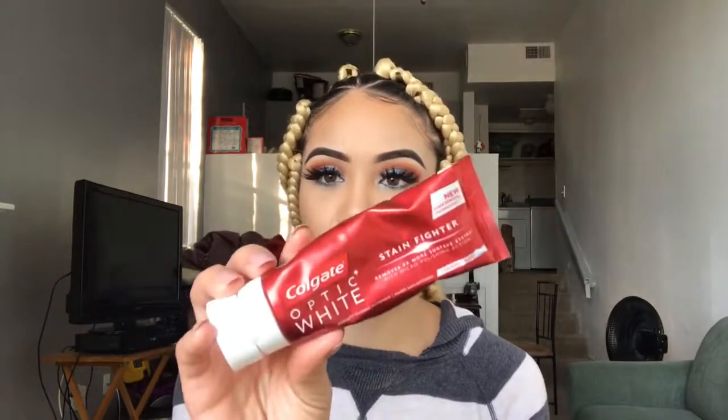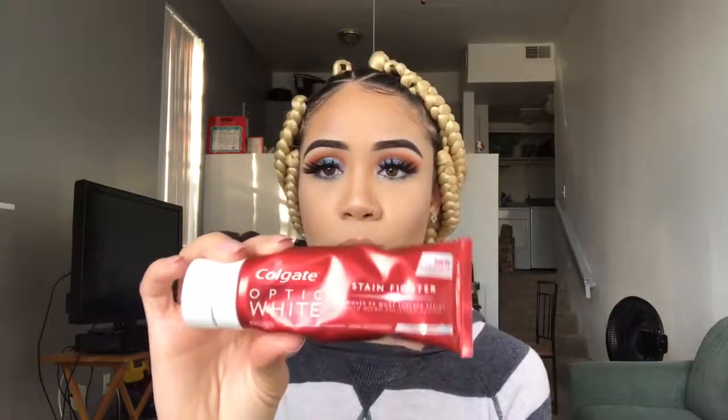Moving on to teeth. Yes, I work in a dental office, and since working there, I've become very aware of my teeth and the appearance of them. So what I've been enjoying using is my Colgate Optic White, and this is a different version of it. This is the new stain fighter one, and this is supposed to have stain removal technology. So it's supposed to really help whiten your teeth. And I have been noticing a difference since I've started using it.